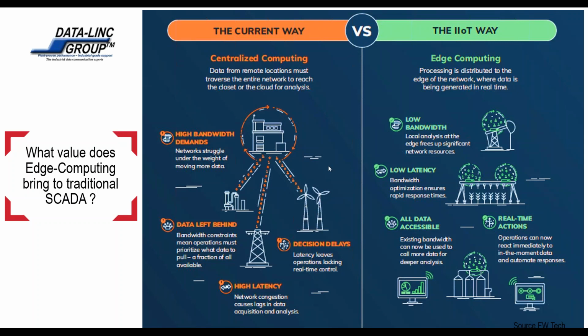So I have a side-by-side comparison of a traditional kind of network versus the IIoT way of controlling a network. In a traditional central SCADA design, data from remote locations must travel the entire network to reach the central control, creating a demand for high bandwidth. So if there is high latency and lack of enough bandwidth, some data might be left out, causing decisions to delay. On the other hand, with edge computing, by its distributed data collection and processing at the edge, you could optimize the bandwidth and mitigate lags in decision making caused by that kind of latency.